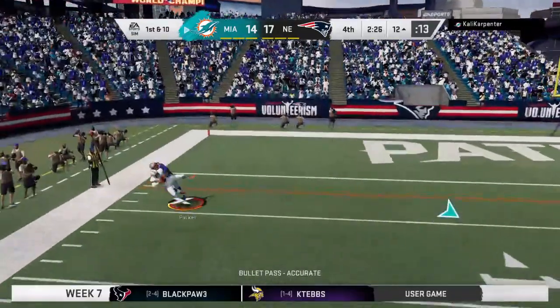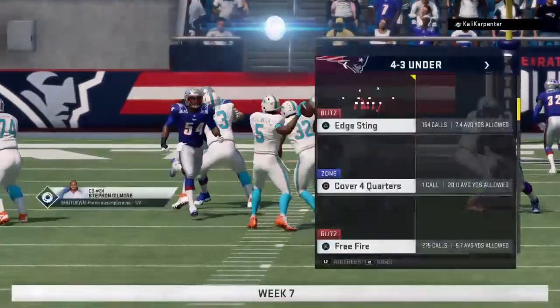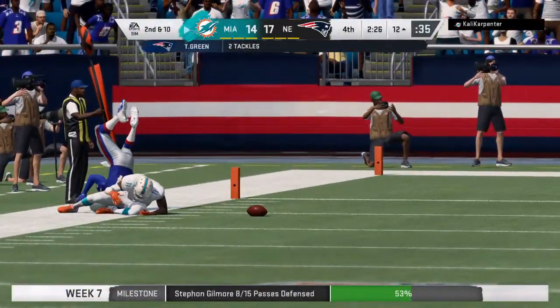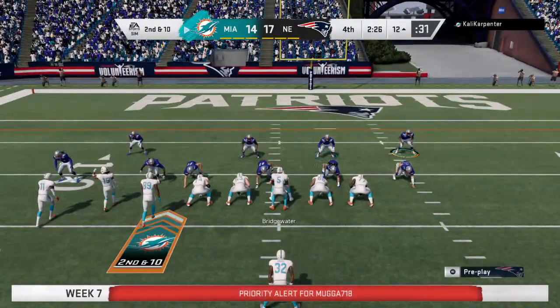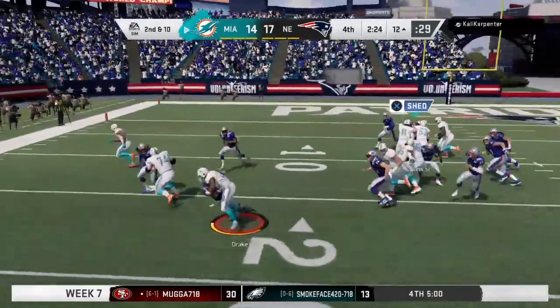First and 10. To throw is Bridgewater, and that is incomplete. He couldn't hold on through the contact. That brings up second down. That was very well timed defensively because it's not a bad throw, but the collision came at the exact time he was reaching to bring in the football. Really well done. Decent offense, just better defense.